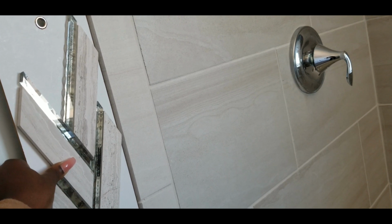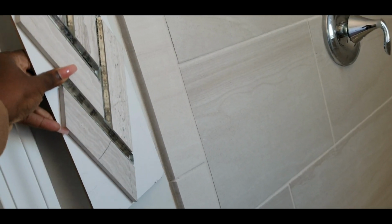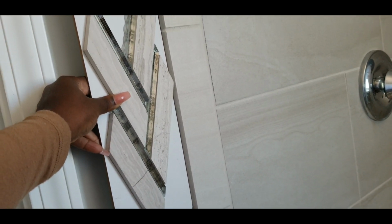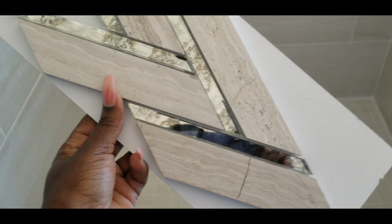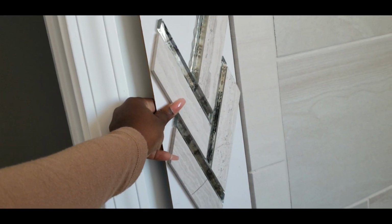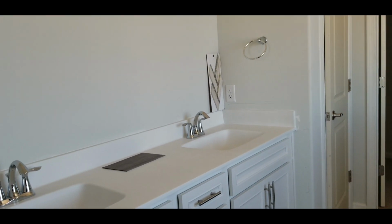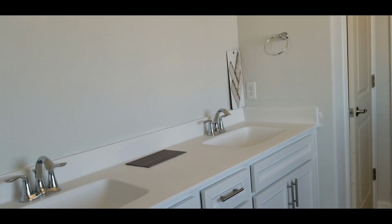And if I wanted to, I could still do a little bit of trim on the outer parts of this wall just to add a little bit more detailing on there. But I love this. And it has the mosaic mirrored on there. So pretty. I like this. That's really pretty when you come in here.